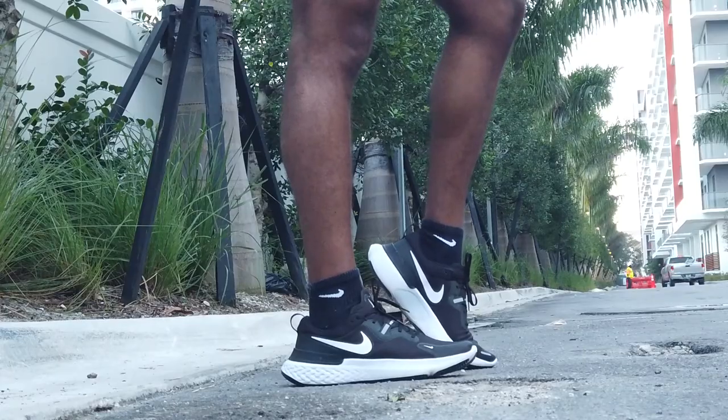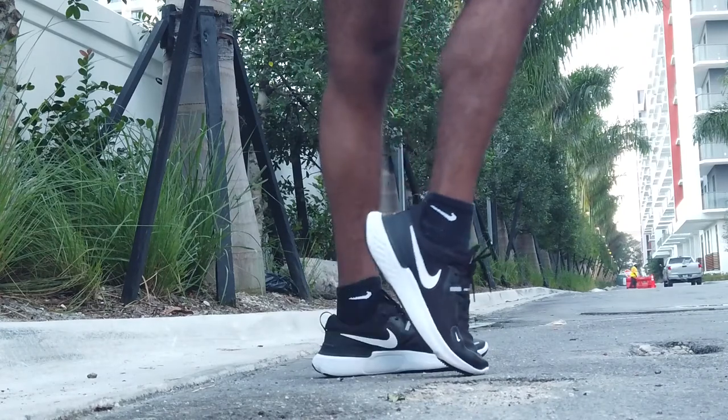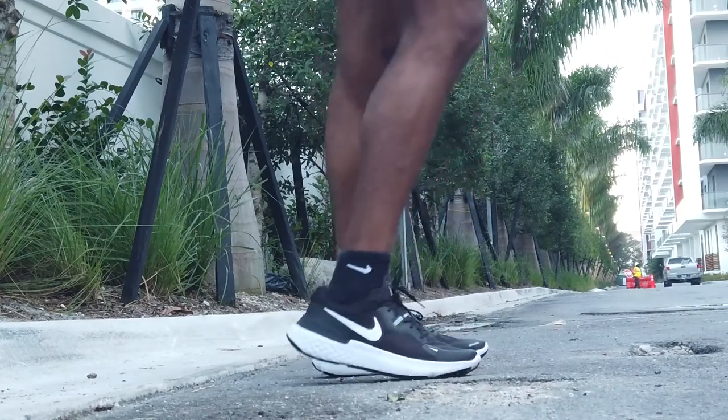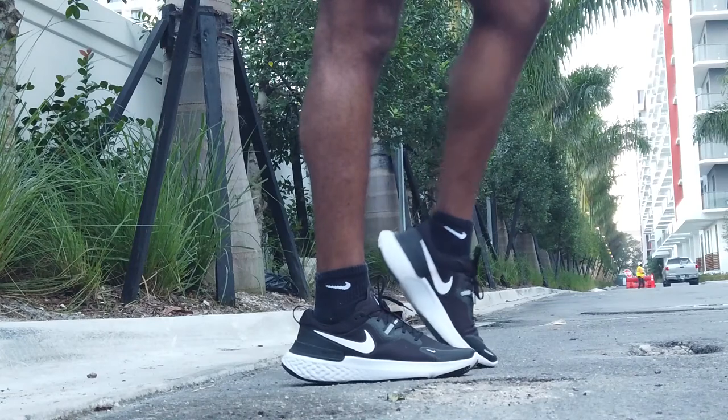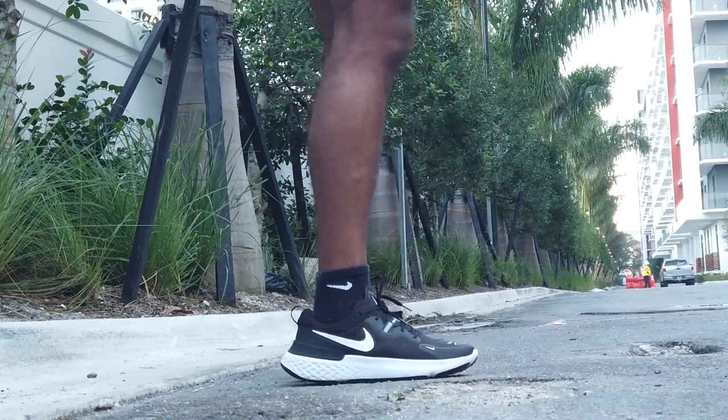In a traditional shoe from, let's say, Nike, you typically have like 8 or 10 millimeter drops. What you have is a really thick heel and a really thin forefoot in relation to the heel, and that promotes you to heel strike. So as you're coming down in a typical shoe that has that exaggerated drop, you're probably overextending, hitting your heel first.